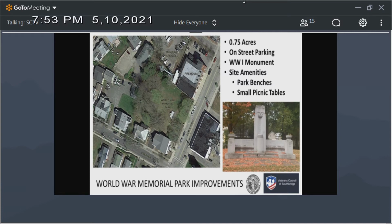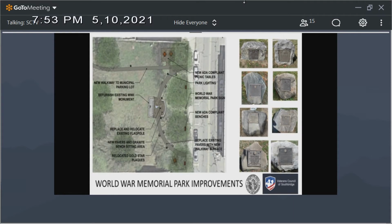So in this area, our concept wasn't to change too much. It was basically just to update the walkways to be ADA compliant. There are some existing square picnic tables with built-in seats that have fallen into disrepair that would need to be updated, again, for ADA compliance. There are some park benches, a similar situation there. So the approach here was more minimalistic.